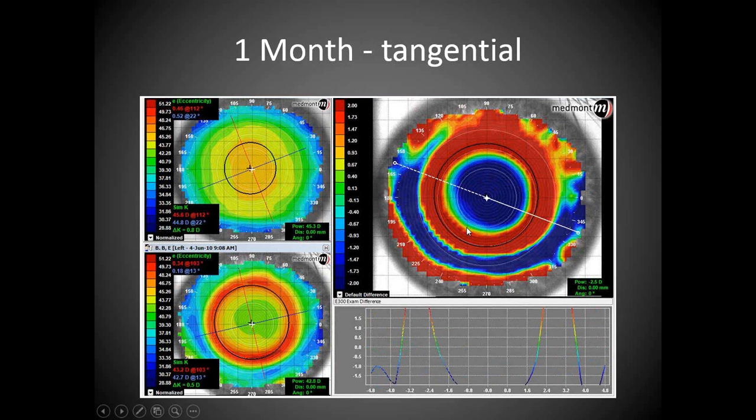Ortho-K full effect is 7 to 10 days. It's 7 to 10 days of treatment before you've achieved the maximum effect. So we go with 1 night to make sure we're on the right track, and then we have the patient go at least 2 weeks before we make a final call on do we need to make any adjustments here. And in this case, the lens is very well centered. That red ring runs fairly parallel to the black pupil margin.